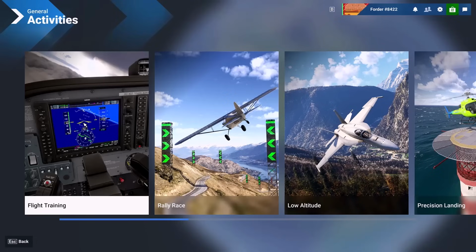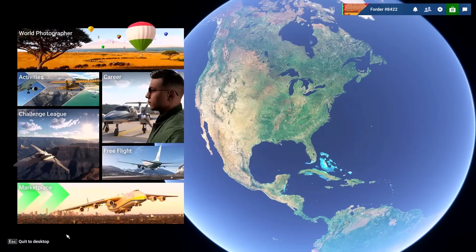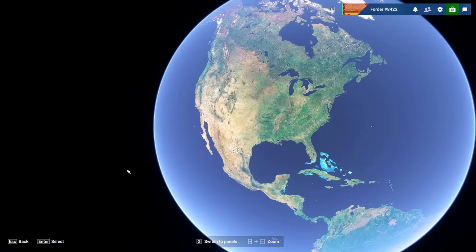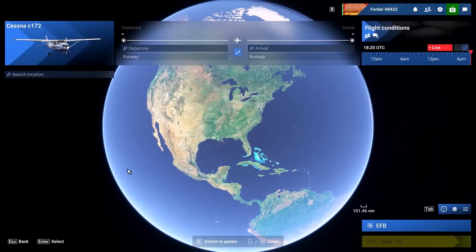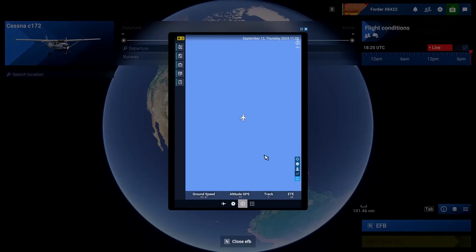I won't go into any of the activities right now. What we will do is go into free flight, go take a look from there. You saw a couple of snapshots of this already. You saw me flying around Toronto Island Airport. There's the EFB. I'm not going to dwell on that. I think I've already shown that to you. So we're just going to move over to another area.